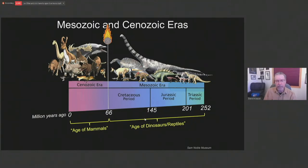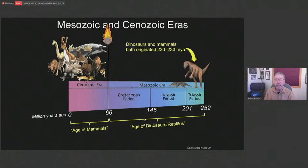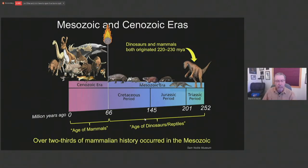But is this really a dichotomy? Let's look a little more closely. When did dinosaurs originate? They originated in the late Triassic, roughly 220 to 230 million years ago. A little known fact is that mammals originated at roughly the same time. So we don't really have an age of dinosaurs and an age of mammals, because mammals actually existed for over two-thirds of their history during the Mesozoic as well.